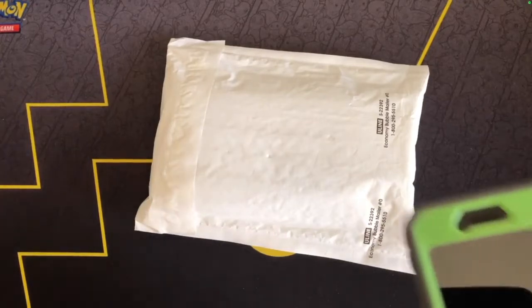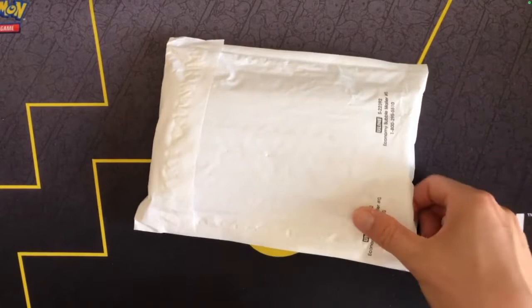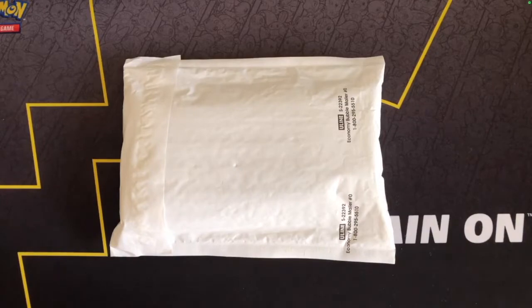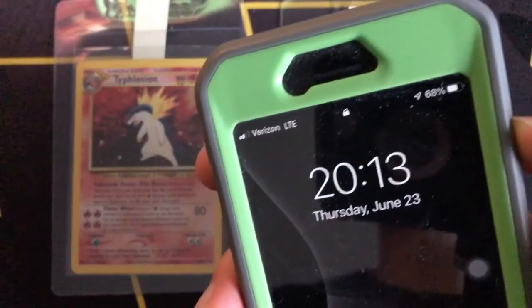Hi y'all, it is July 30th, and this package got from AGS, where I graded two cards from my childhood, sent them a Charizard and Typhlosion, and we'll start off by cutting to a video where I show those two cards off before sending them to AGS. It is June 23rd.